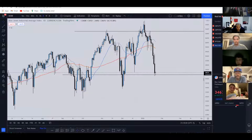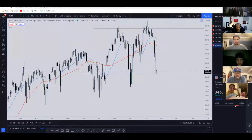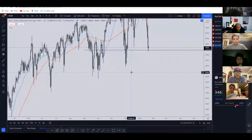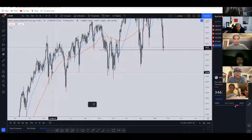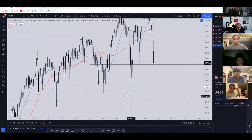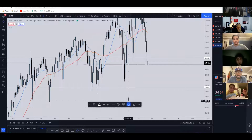Now, daily time frame, things are a little bit different. We know we're currently trading at weekly support, but we have daily support about this area over here. So we have daily support here. So I'm going to keep this marked off as the daily level of support. And then we have daily resistance around this area here as well.